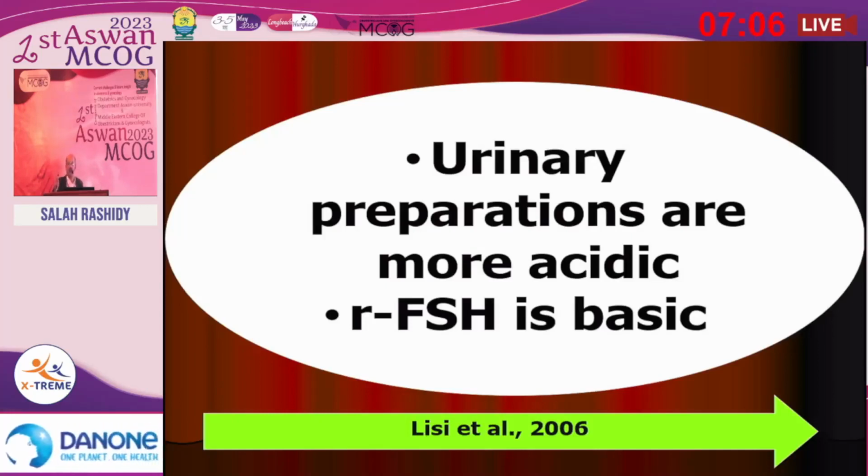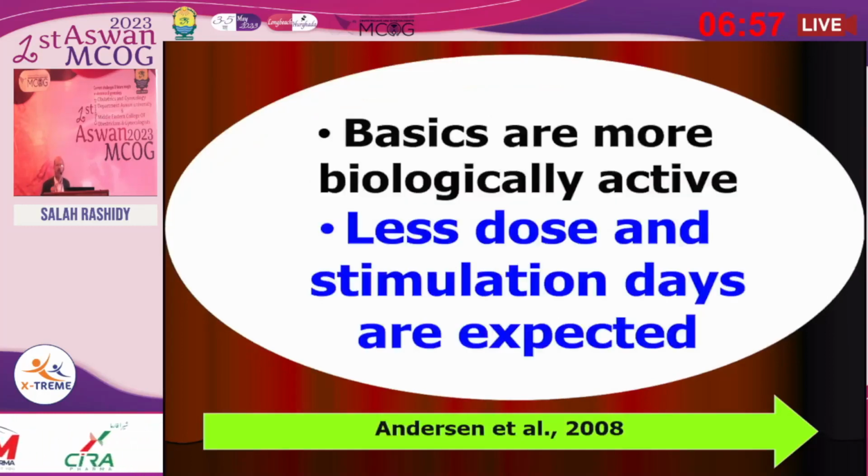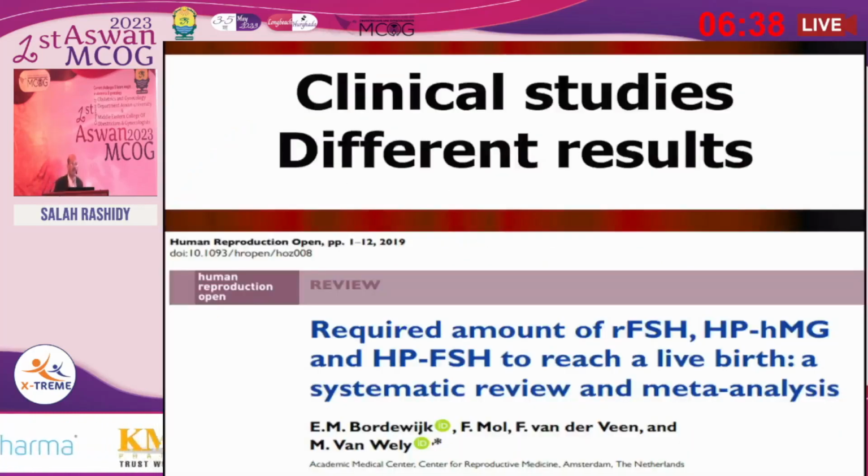As a general rule, the urinary preparations are more acidic. The recombinant FSH is more basic. The basic ones, that means the recombinant FSH, are more biologically active. So we anticipate a greater number of oocytes retrieved, and so a lower dose and fewer stimulation days are expected. This is another scientific assumption.